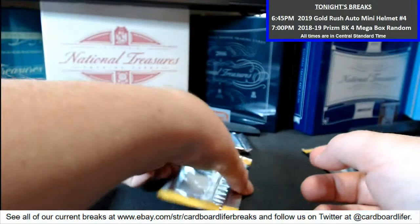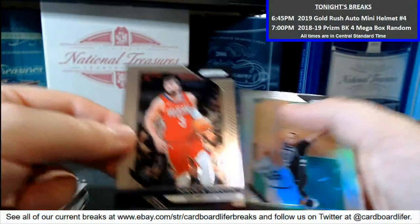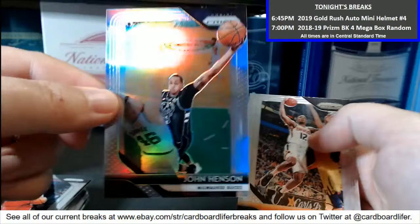And our last regular pack in Megabox Four. George Mikan. Mirotic, John Henson Silver, and TJ Warren.